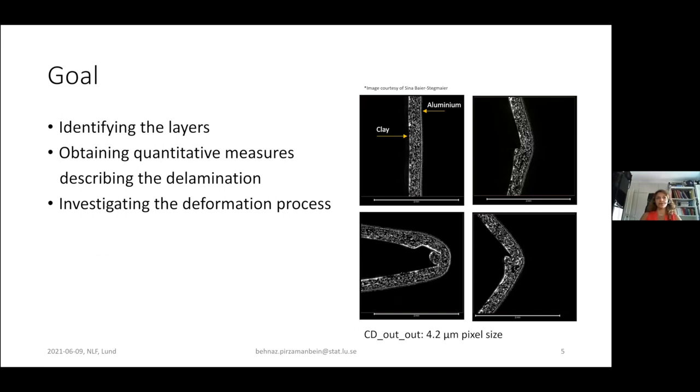Now we go to the statistical and image analysis part of this work, which my colleague and I worked on. The goal of this part was first to identify different layers in the 3D volumes that we acquired through the X-ray. On the right side, you can see the 2D slices of different angles, 0 degrees, 45, 90, and 180 degrees.